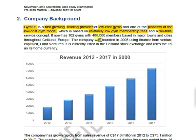So we are looking at the low cost gym model, and we are called one of the pioneers of the low cost gym model, possibly because we may have been one of the first companies or one of the first gyms to start this model, or maybe we started late but still we managed to pick up aggressively, and we are one of the leading gyms in the country.